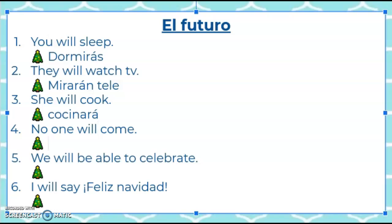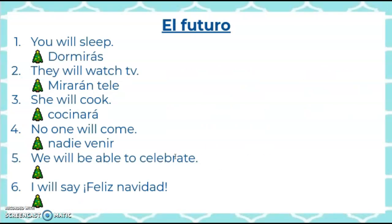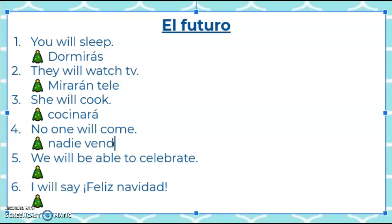Notice how I'm leaving the ending on all of these. To come is venir. Nadie vendrá. Venir was on this irregular list though, where it gets a D in it. So I have to have vendrá. So it has the D in it. My new ending is the él, ella, usted one because nadie is one person, no one. We will be able to is poder. It's also on the irregular list, so it drops the E. Podremos celebrar.